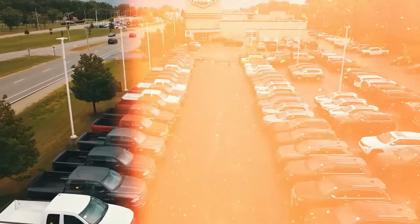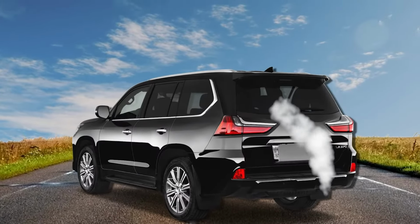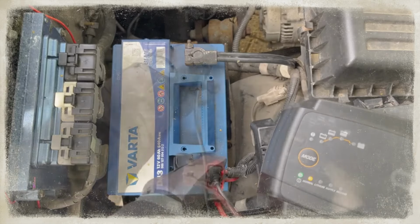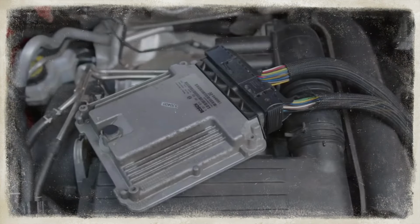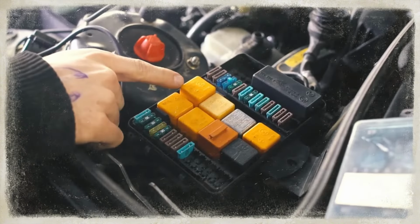Make it a habit to start your car at least once a week and let it run for 15 to 20 minutes. Even better, take it for a spin. If that's not possible, hook up a battery tender. These small devices mimic the charging process, keeping your battery healthy even when the car's not in use. It's a simple step that can save you from coming back to a dead battery after vacation or a long break.